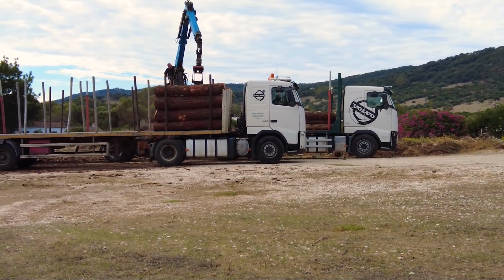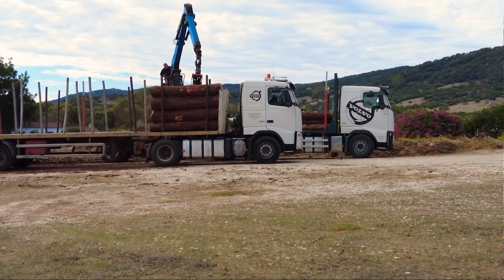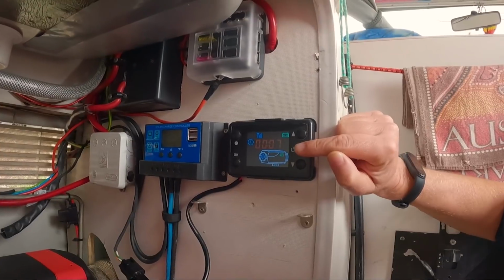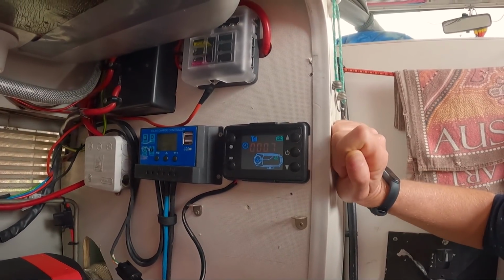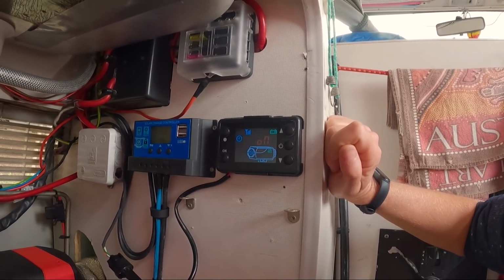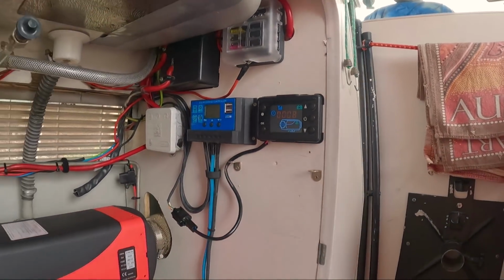The loggers are working hard, putting their logs on their trucks, and it's very noisy. But anyways, let's power it up. Here goes nothing. And it starts to go. Right, get the dogs out the van, grab the fire extinguisher, and hope for the best.